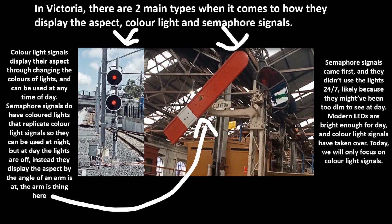Semaphore signals came first, and they didn't use the lights 24/7, likely because they might have been too dim to see at day. Modern LEDs are bright enough for day, and colour light signals have taken over. Today, we will only focus on colour light signals.